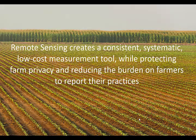So remote sensing creates a consistent and systematic way of monitoring large trends across large areas. And this is something that industries and governments are very interested in, as I mentioned before. It also reduces the burden on farmers to report their practices. So it's an easy way for us to figure out what the impacts are of putting soil health practices on the ground.